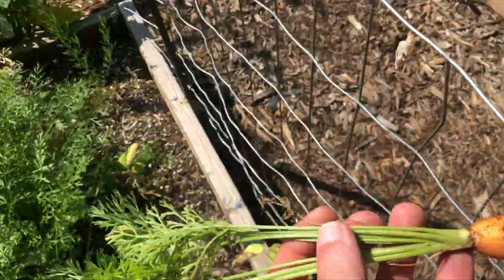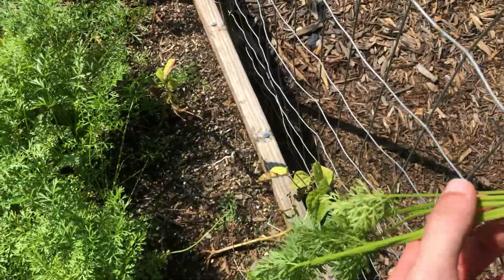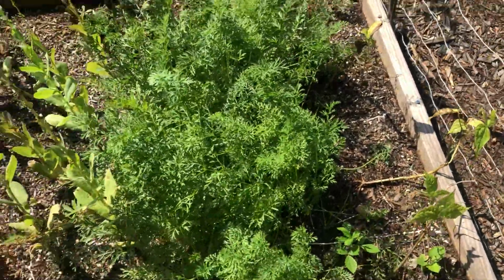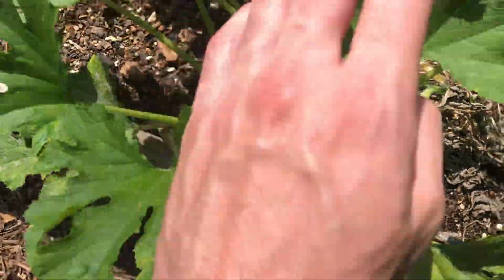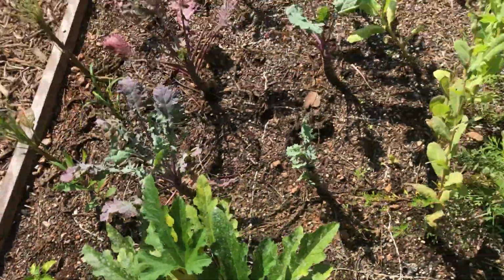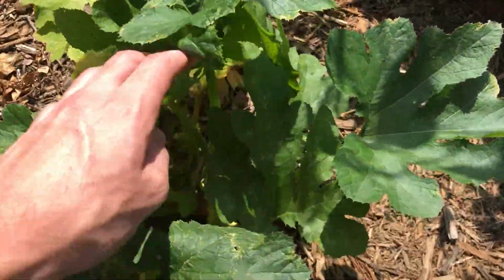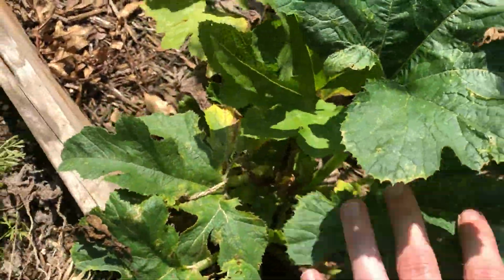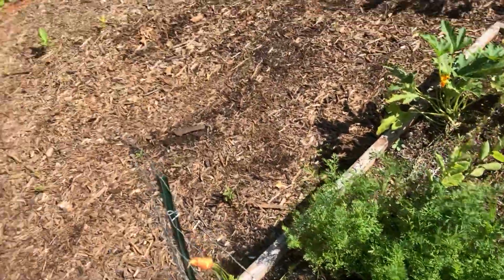Over here, I've got some beans that did not do well. They grew a little bit, but they were delicious. They were really good, but they didn't do well. And then I got some cucumbers over here that unfortunately did not fruit at all. I got another one over here. I don't see anything. They grew flowers, but they never pollinated, so unfortunate.